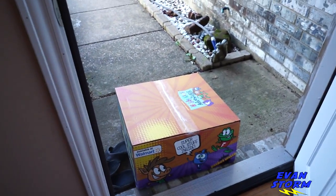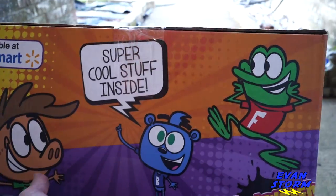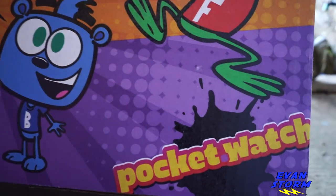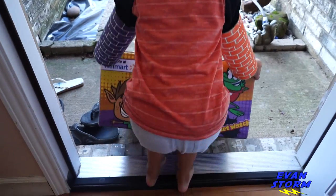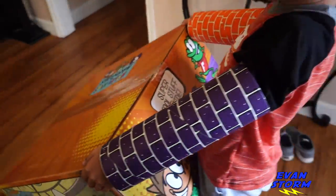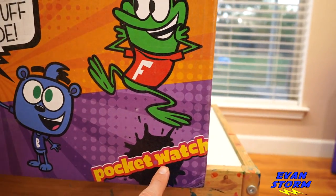What is that? Evan, it's a box! I thought it was a Minecraft skeleton, so I was going for you to move. Hey, Evan, look! It's from Pocket Watch. Grab it. I'm the strongest robot iron golem. What is in this box? I don't know. So we know it's from Pocket.watch.